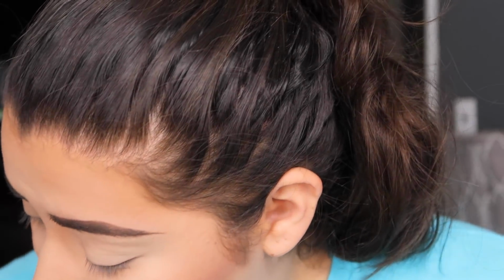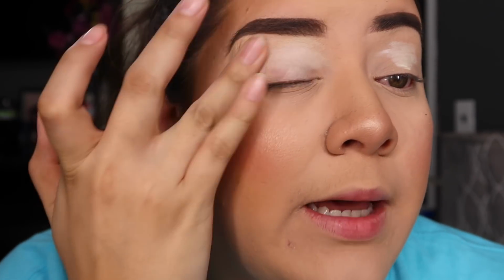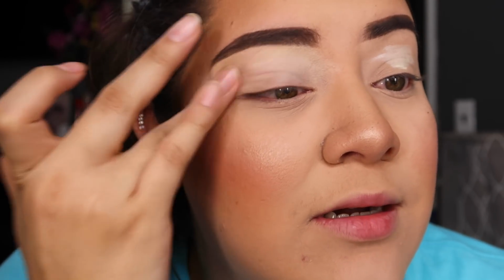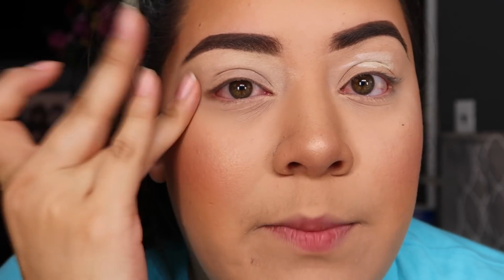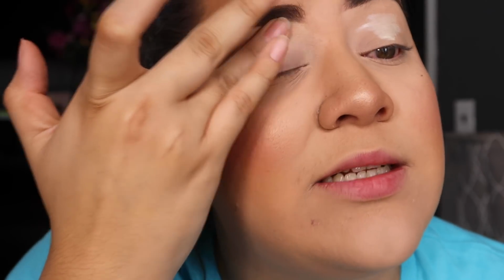For my eyeballs, let's get into the good part. I don't know what kind of look I want to go for. I don't know if I should try like a glitter, because I have a ton of glitters that I bought from Bisou that I have not used, and they're literally just there chilling.